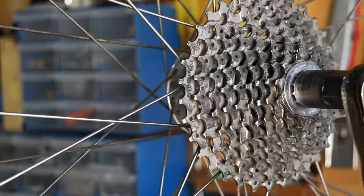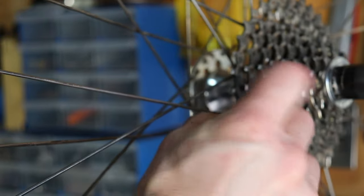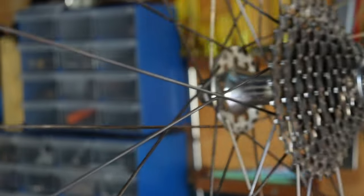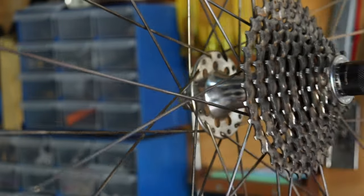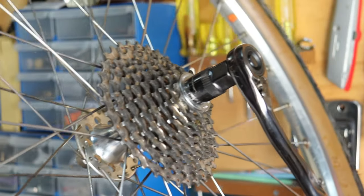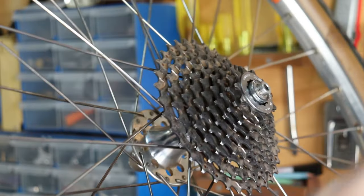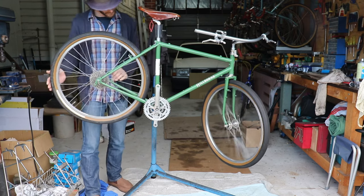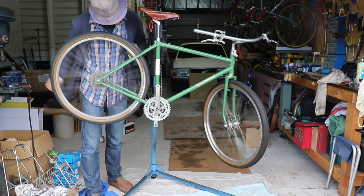Yeah, it's just compressing it, but no more wobble. It works! But for how long? For how long? That is not seated properly.